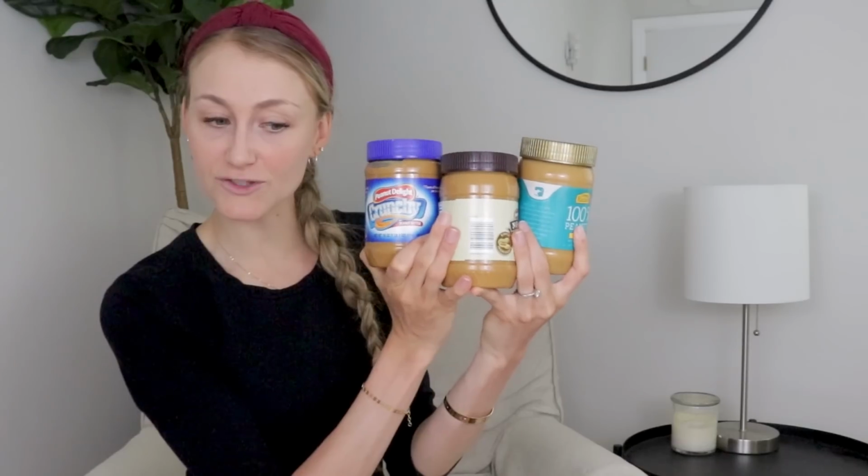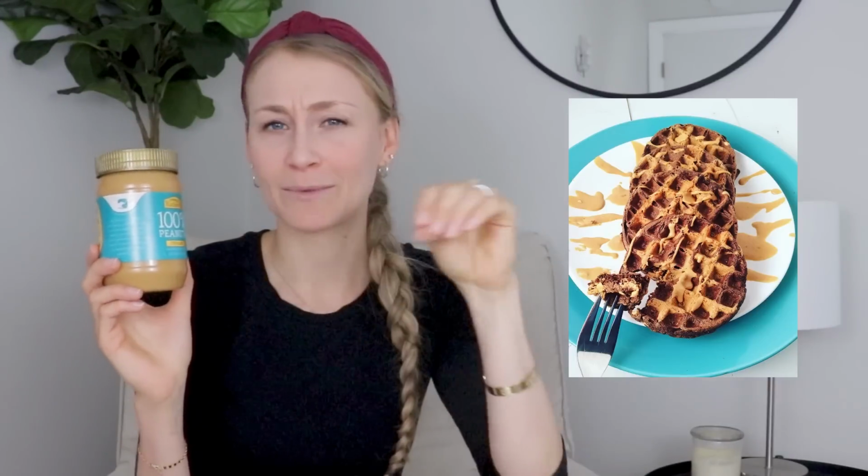So which one of these three, if I can grab them all, this is gonna be skill, guys, which of these three peanut butters is the best to pick? To be honest with you guys, I usually have both of these in my pantry. The regular stuff and the 100% peanut stuff. This one I like mostly because it's really drizzly. So think about those Instagram-worthy peanut butter drizzles that you see. This stuff really gives you that.